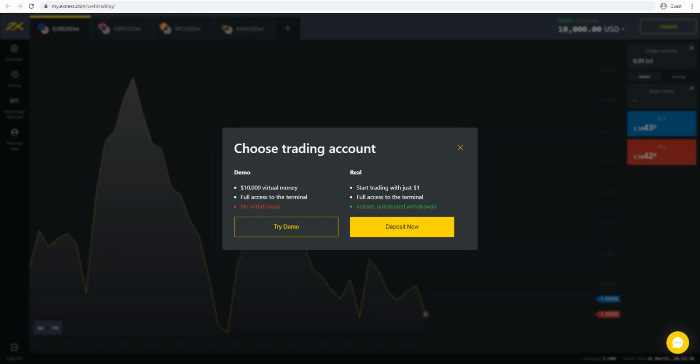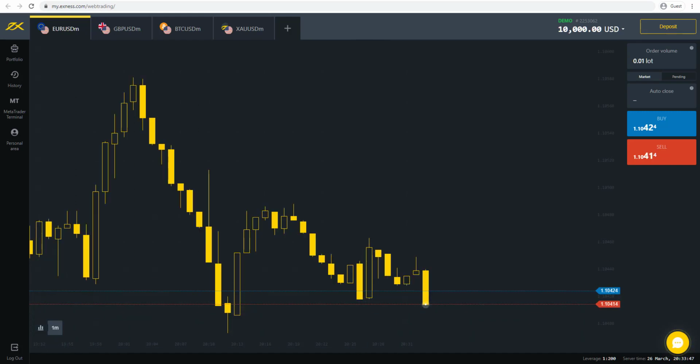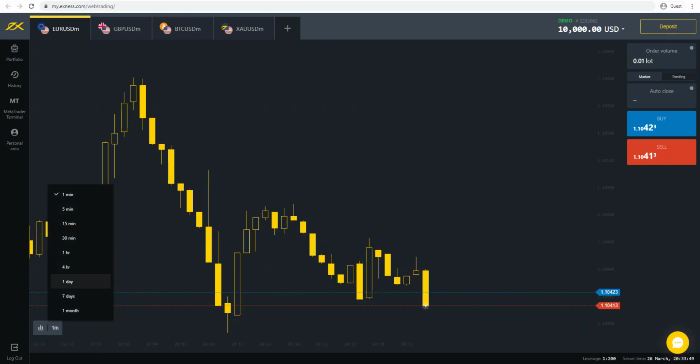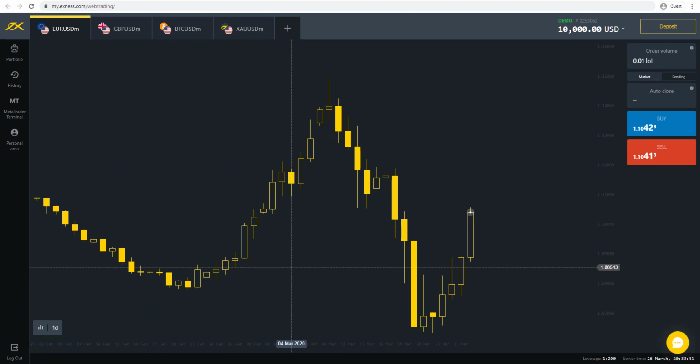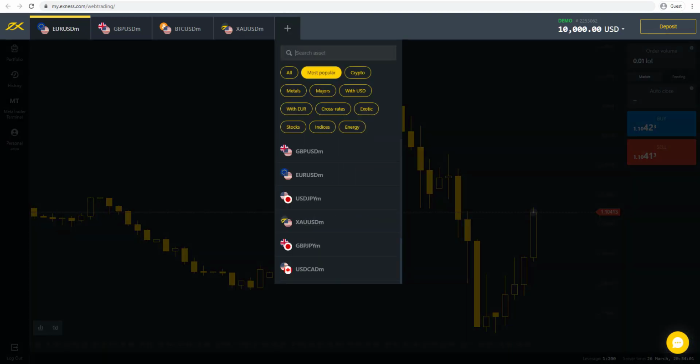After clicking the Trade Now button, it takes us to the Exness web trading terminal. We've got a couple of options, and we're just going to try out a demo account here. This is the Exness web terminal, which does provide some charting functionality. As we can see here, we've got candle bars. Right now we're on a minute chart, but we can change to a daily chart here, for example. So we've got nice clean functionality here, which enables us to look very quickly at the price action of different markets, which we can add to from the top here as well.